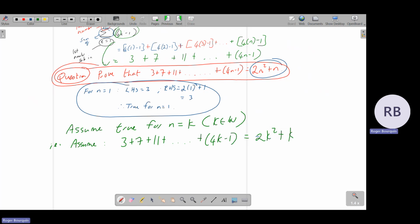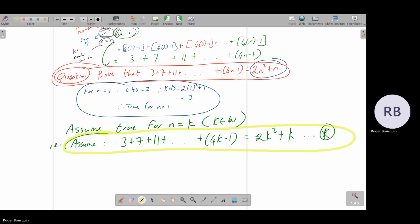What do we do now with this? Put a little star and highlight it. We have to use this when we do our proof. Okay.